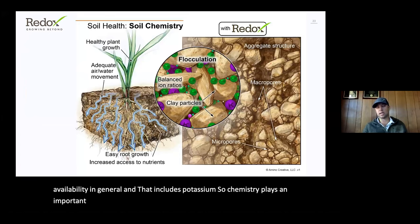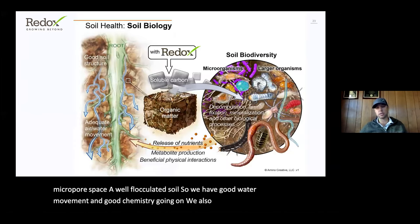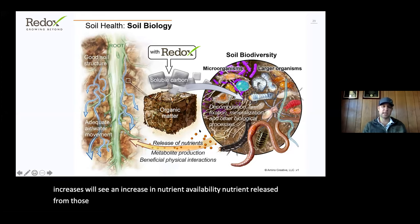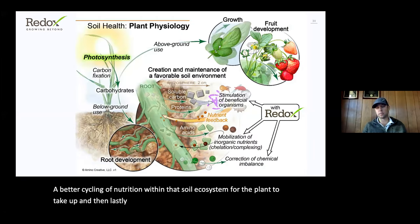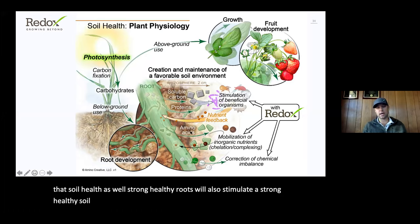We need to have a well-aggregated, good structure, good micropore space, a well-flocculated soil, so we have good water movement and good chemistry going on. We also need, as biology increases, we'll see an increase in nutrient availability, nutrient release from those soils, and a better cycling of nutrition within that soil ecosystem for the plant to take up. And then lastly, plant physiology plays a very important role in that soil health as well. Strong, healthy roots will also stimulate a strong, healthy soil ecosystem, and that will in turn allow us to have more available nutrition within the soil.